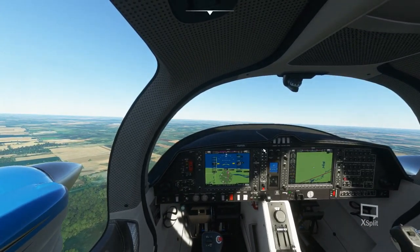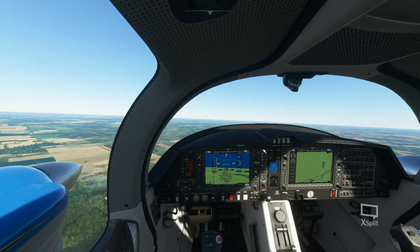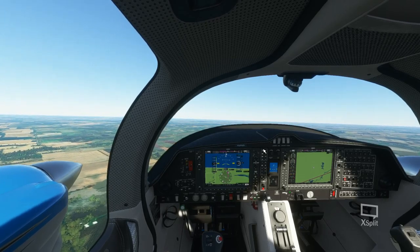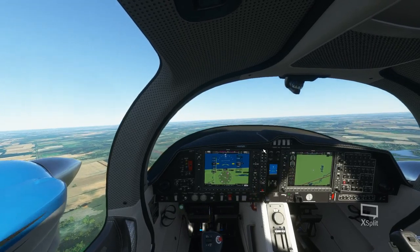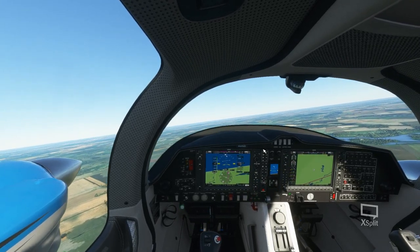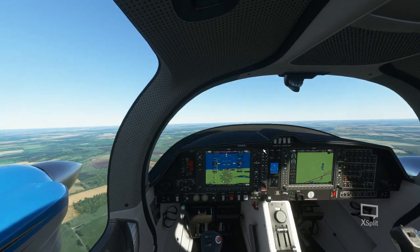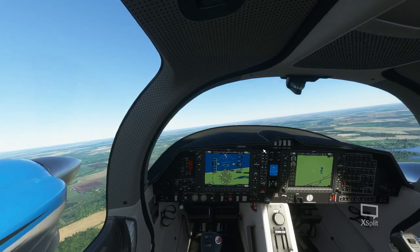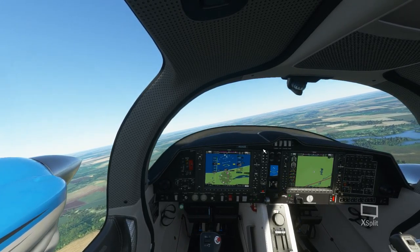Somewhat fly a plane apparently. I did not know I had the skills to do it. Actually, gotta get back on course here. We're kinda going to the left a bit. Gotta bring us back.